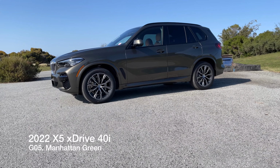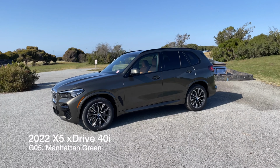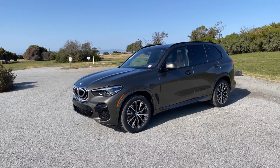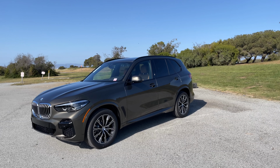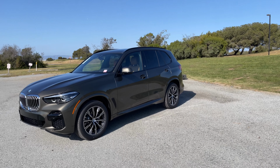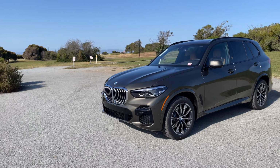So today I've got the 2022 X5 xDrive 40i. So it's the base X5. It is in the somewhat very interesting Manhattan green. Now to me this looks very similar to the previous gen, the F15 I want to say, X5 color Atlas Cedar. To me like almost exactly the same.